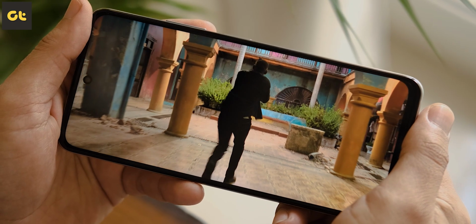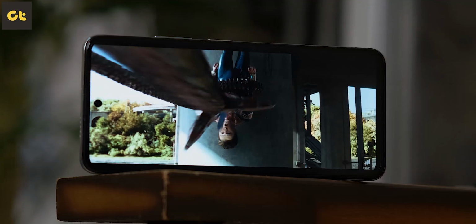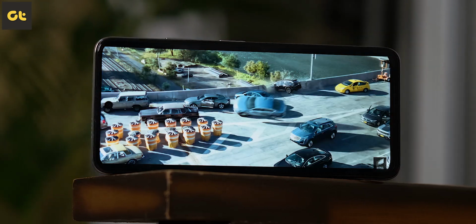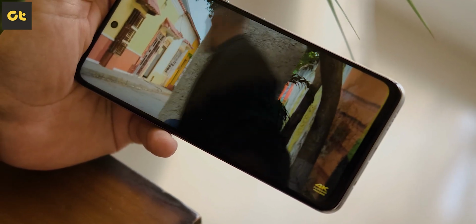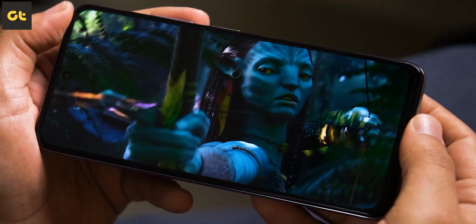The colors are pretty good and vibrant, and the peak brightness is also decent enough. Now, the panel comes with Widevine L1 support, so you can stream Netflix and Prime Video in full resolution without any issues. One thing that I do wish to highlight is that there's no support for HDR, however, even for YouTube. So if you care about that, well, it's missing from the Redmi Note 11T.